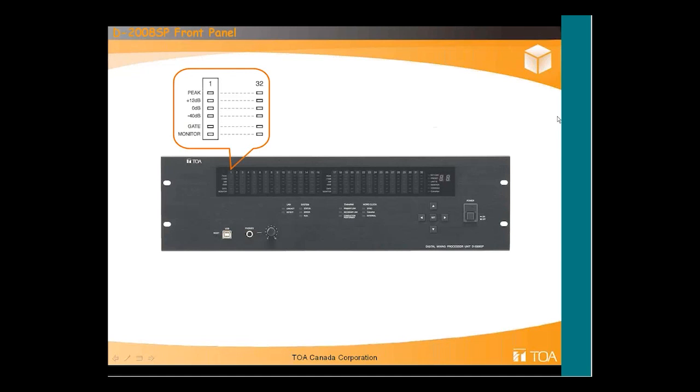And if this channel is under a gate influence, the gate LED will light up to show us that that channel has been gated. And if we've selected this channel for monitoring, the little LED will light up to show us that we are actually listening to that particular channel. At the other end, we have our numeric display to show us some information about the particular scene we've selected, the device number, etc. The first little LED will be lit up if we have the front of the unit in locked mode so that we cannot operate the various buttons on the front of it.